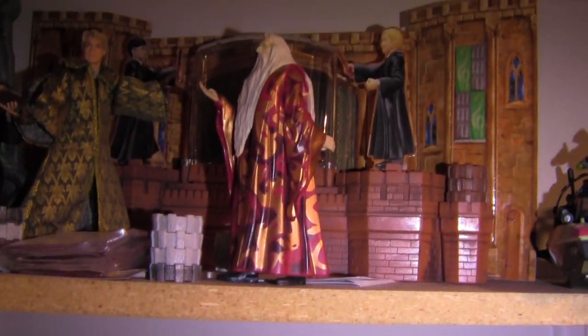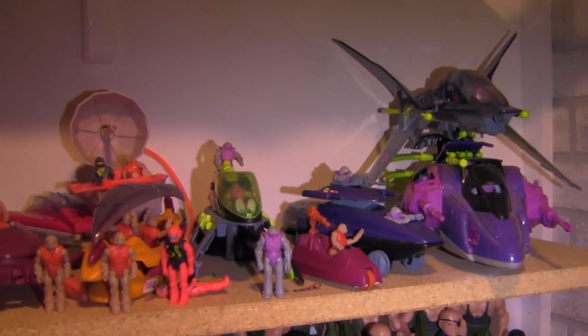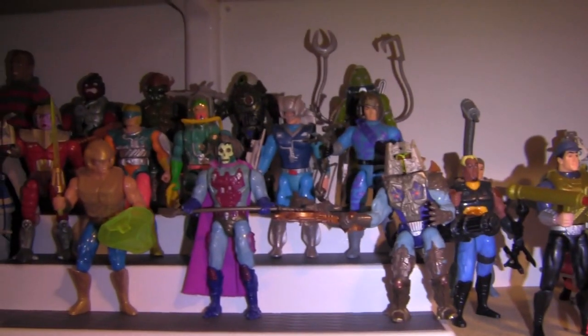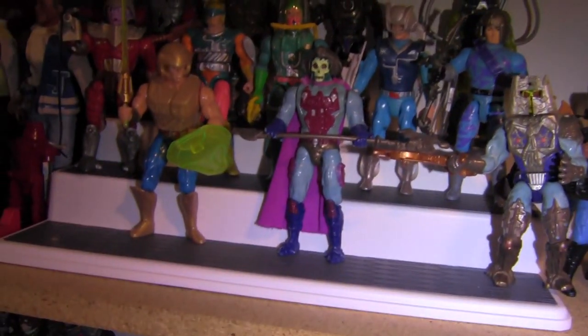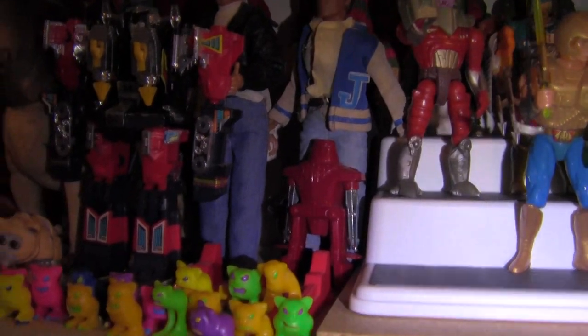My Dumbledore has two right hands. And there's some Air Raiders. There's the Air Raiders playset. Not complete, just parts. And then I do have a bunch of almost complete Air Raiders vehicles. Some of them are pretty darn complete. Demolition Man figures, which were, of course, basically New Adventures of He-Man figures. They just kind of reused some of the molds on them. As you can see, this John Spartan is this He-Man, technically. Then we get some more.